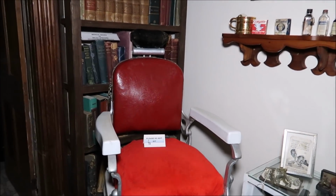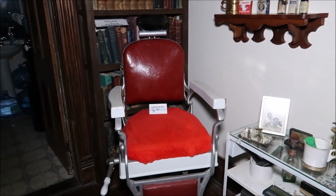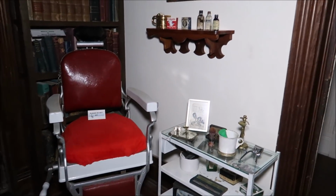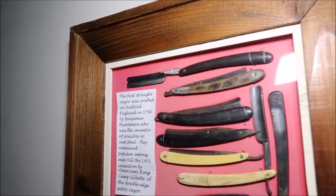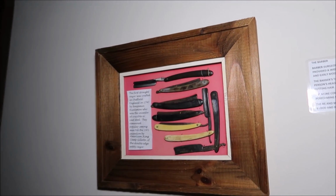There was a barber's chair, guys. Who wants a haircut? Check that. That is amazing looking. It's actually in good shape, too. Wow. This is what they cut your hair with. Can you imagine nowadays going in there? You'd be scared that they would have cut your throat or something.